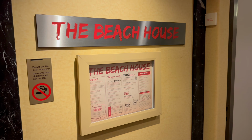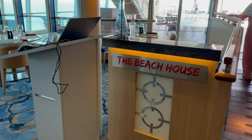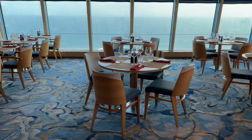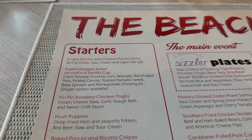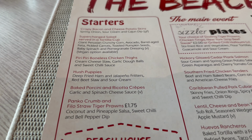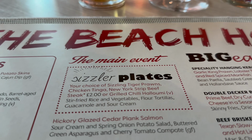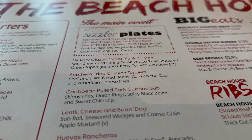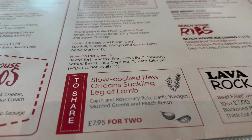The Beach House is the third specialty dining restaurant. It's located at the rear of the buffet and it's open for dinner. There's a cover charge to eat here, which covers most of the items on the menu. And it has a Caribbean and Latin American inspired menu. However, there are a few that incur an additional upcharge. There's plenty of choice across the menu, so you don't really have to pay any extra if you don't want to.